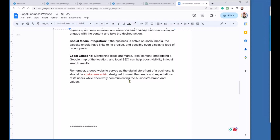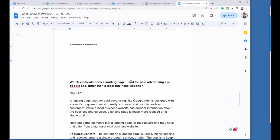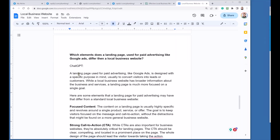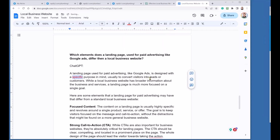I asked ChatGPT a question, so we can go over it. Which elements does a landing page used for paid ads like Google Ads have that differ from a local business website? ChatGPT says a landing page for paid ads like Google Ads is designed with a specific purpose in mind. So that is specific. Most times, one service, one product, usually to convert a visitor. The local business website has broader information. Information about the business and services.